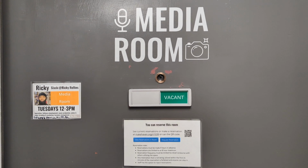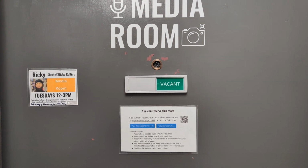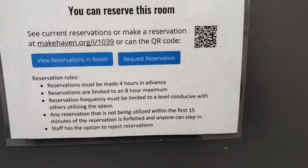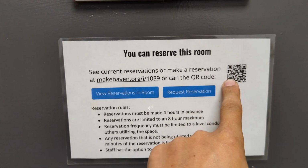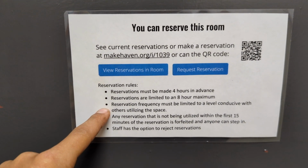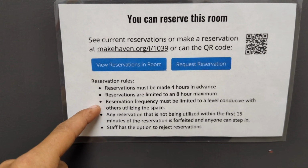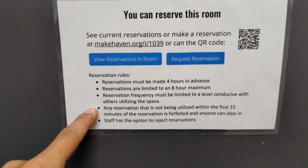So first of all, the media room is reservable in case you want to have exclusive use for it. The rules for reservation are right here, so bear these in mind if you want to reserve the room. You can do it by scanning the QR code. Reservations must be made 4 hours in advance, are limited to an 8-hour maximum. You can't hog the room and use it to the point where other people don't have access to it. And if you aren't here within 15 minutes of the reservation, anyone else can use the room.